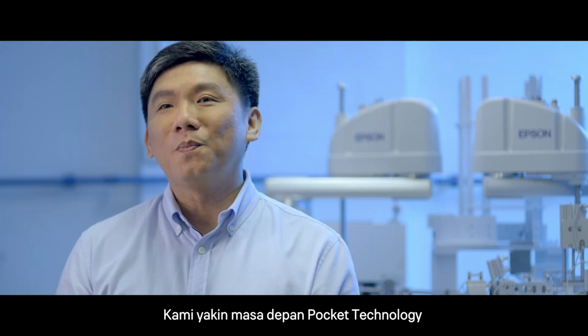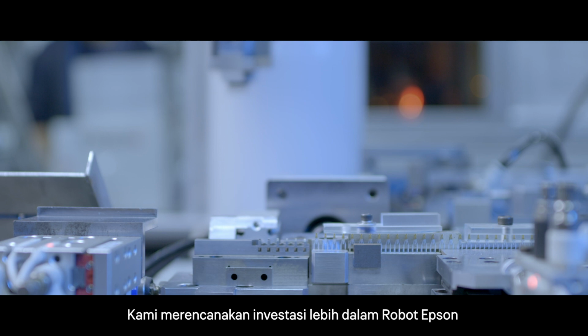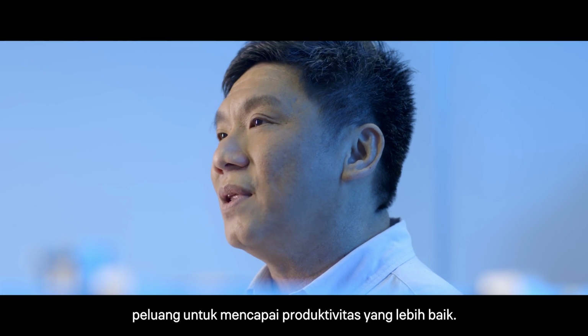The future for Pocket Technology is definitely automation. We are looking to invest in more Epson robots, and we are excited about the various possibilities to achieve greater productivity.